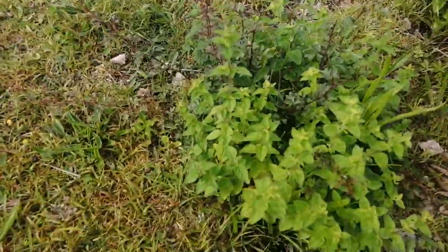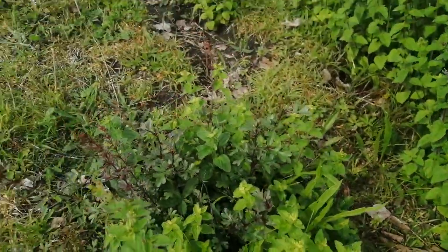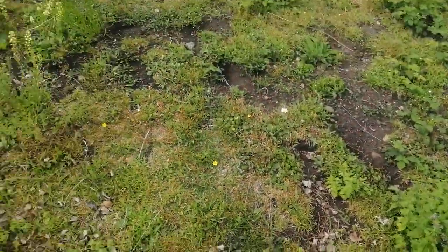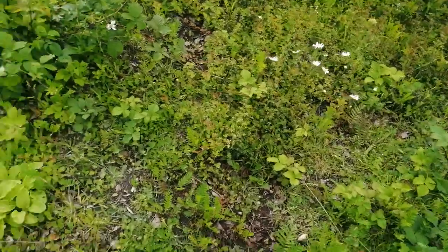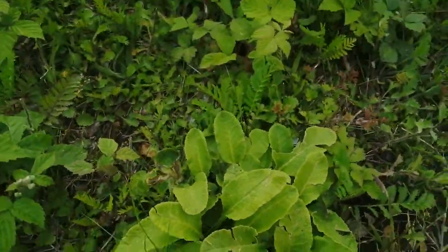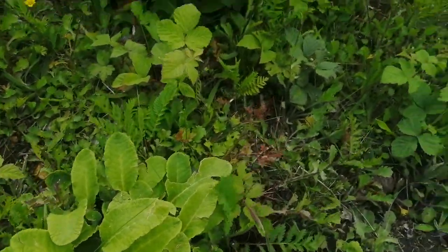Here is an example, I think, of Erigeron, which of course is a culinary herb. Nice to see that here, several patches of it. We've got remains of cowslips that have already flowered and died down or been eaten, possibly by rabbits.